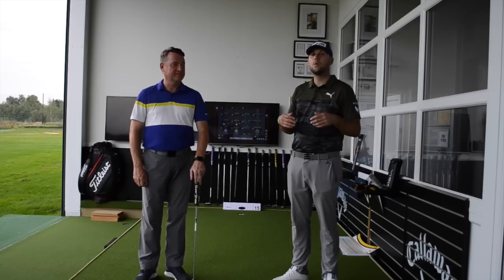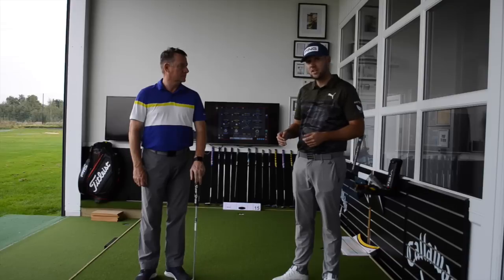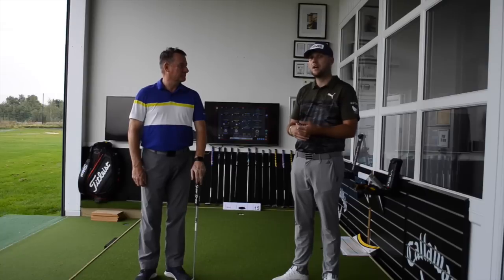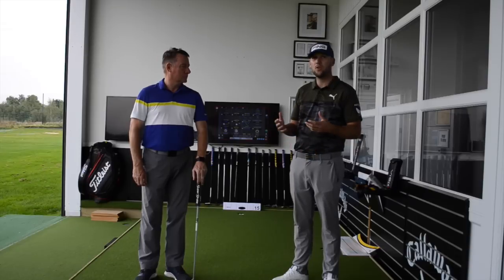So a couple of weeks ago we went through Dave's putting and we looked at his posture and how to get him set up a little bit more athletic, I think was the word I used, to make sure his arms are matching the shaft. The putter was actually a good length for him, but we're going to check that today. We're going to make sure that it is the right length.